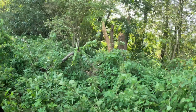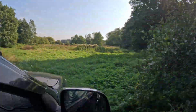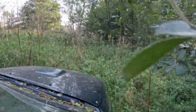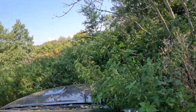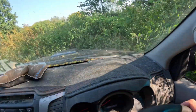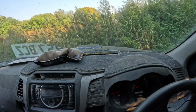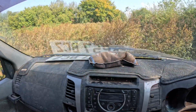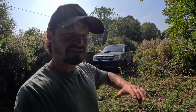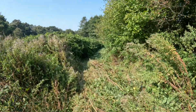Big old tree there, come down. Probably just avoid that. We're back. I'm just going to go around again, make sure we've got somewhere to put the fence. I mean, look at this. This is crazy.